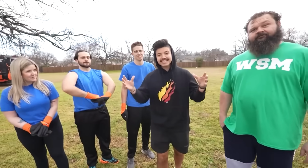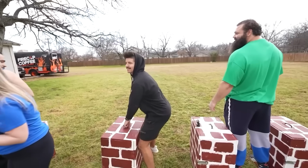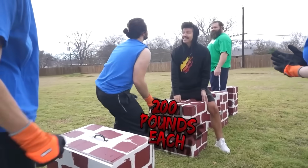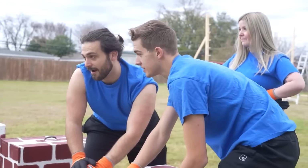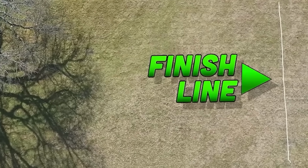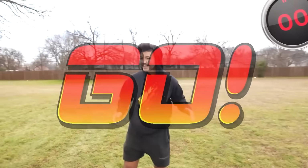What? Ow. This is the Minecraft brick walk challenge. Each one of these weighs 100 pounds. All right, so all we need to do is take both these to the other line, right? Dude, these are really heavy. Yeah, I know they're heavy. Oh my God. The normies get to work together on just one while Robert has to carry two of them all the way down to the rope. The walk starts in 3, 2, 1, go!